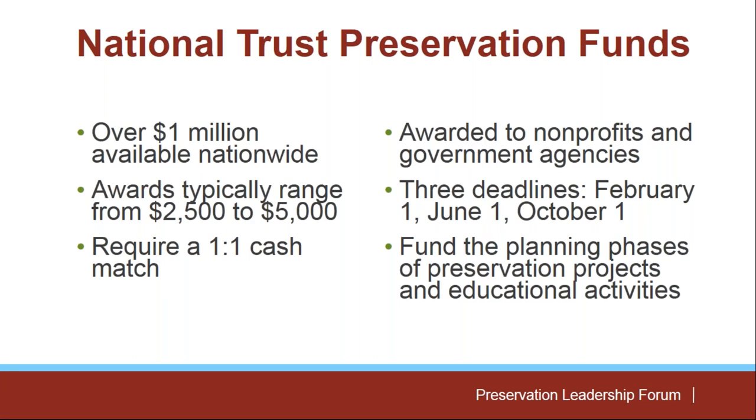They require a one-to-one cash match. This match can come from a foundation, an individual donor, or funds that are on hand, but it does need to be cash. It can't be an in-kind donation or something like that. This grant fund has three deadlines a year, February 1st, June 1st, and October 1st, and so that's coming up pretty quickly, February 1st, and this application is live on our website.